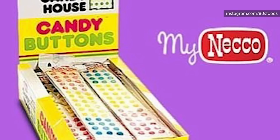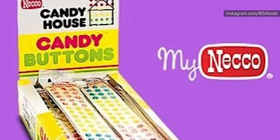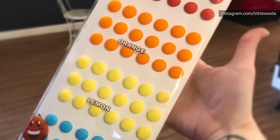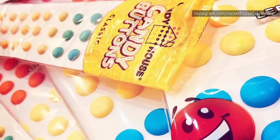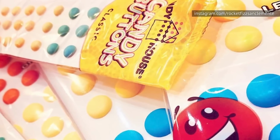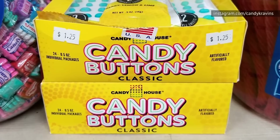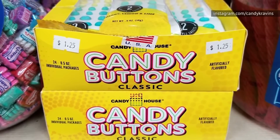Candy buttons by Necco disappeared when the company went out of business in 2018. The new owners are making the candy buttons on Necco's old equipment, but they're not as widely available as they once were, and they're nowhere near as cool. If you have a craving for these retro candies, your best bet is a specialty shop or vintage candy store.